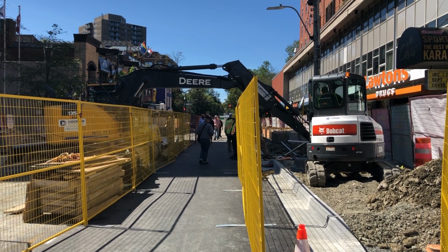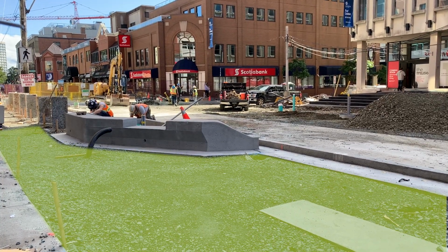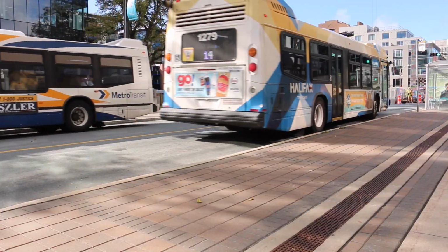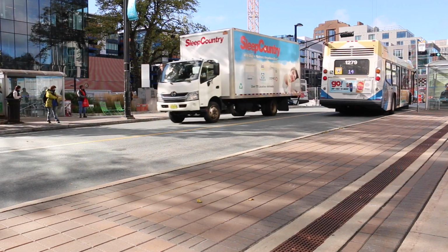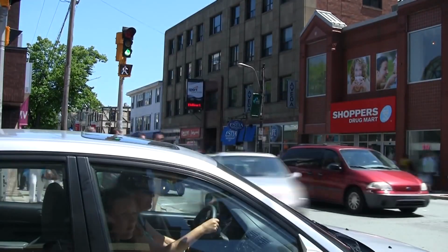There's a lot to be excited about on the other side of demolition and delay, though there are a few things we had to give up to get there. The first and most obvious is that we're narrowing the road. This is going to make it slower for cars and more efficient for buses. Make no mistake, this is an intentional prioritization of transit users and pedestrians over those in personal vehicles.